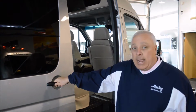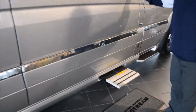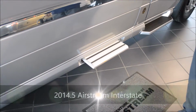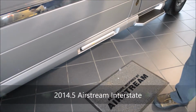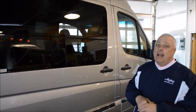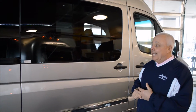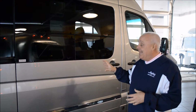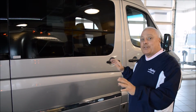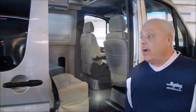You have, by the way, a retractable step. So what that does is when your door closes, immediately that step retracts. Notice, just because we're looking at this clean silhouette, the great thing about Benz and Airstream, there are no stickers, there are no decals, just body paint that gives you, I don't know, it's just a very clean, crisp silhouette. Come on inside, let's take a look at the interior of the Interstate.